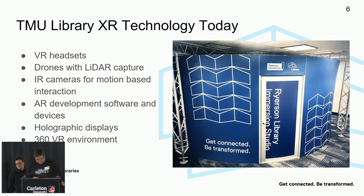Now I would like to turn over to Michael to talk in more detail about the XR projects we have led and participated in. Yep, thank you. I'm just going to talk about some of the actual XR technology we have at the library. I also want to explain XR, if you haven't heard the term before. It's an umbrella term for AR, VR, and MR. In case there was some confusion, I always like to clear the air with that.